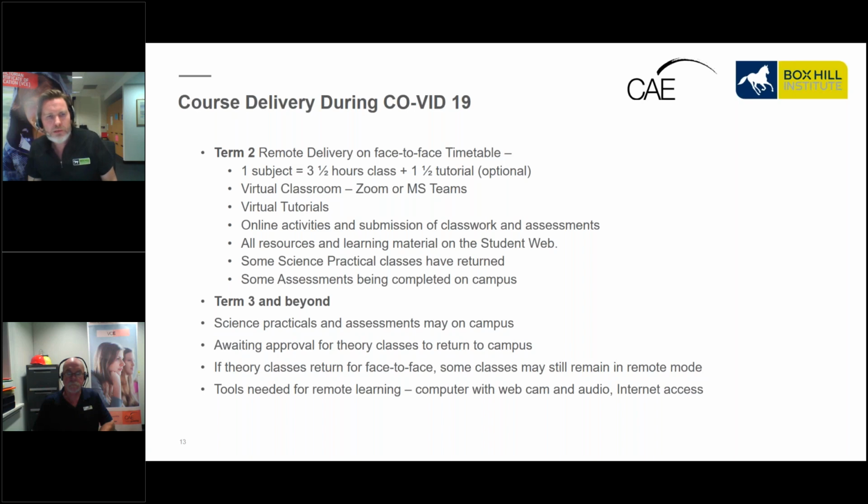The other activities and resources are online. Submission of classwork and assessments is via the student web, that is online submission. And all the resources and learning materials are on the student web as well, which was the previous website that I pointed you towards in an earlier slide.